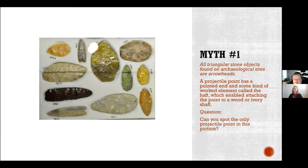Now, I have a question for you, if you guys want to answer this in the Q&A. So in this picture at the left, can you spot the only projectile point in this picture? There's only one out of all these. So take a second, think about it.